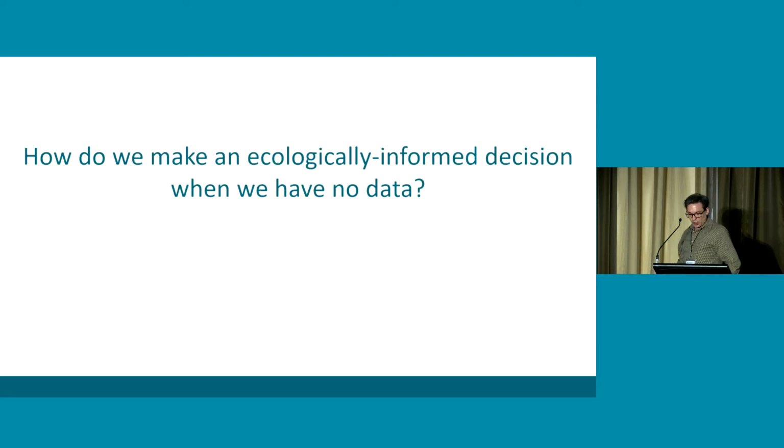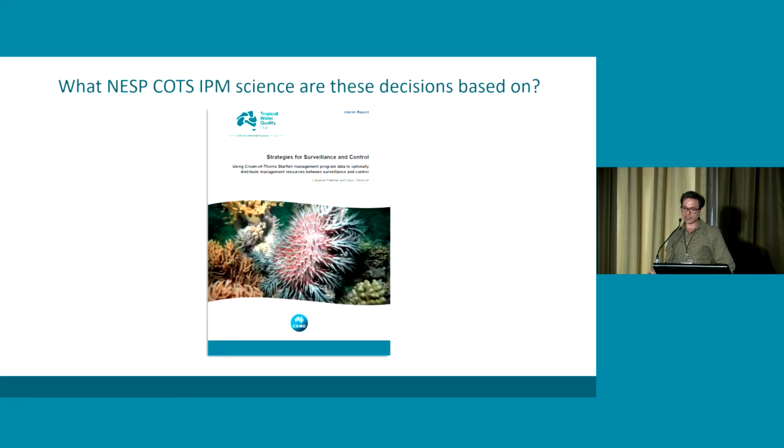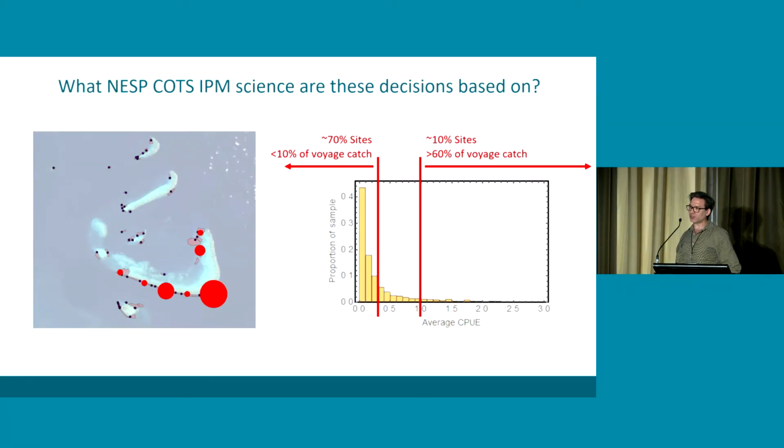Once we know which reef we're going to, the question we face when we arrive at a reef that we've never visited before is how can we make an ecologically informed decision when we don't actually know anything about that reef yet? The first thing that the decision support system recommends is that the entire reef be manta-towed. And this is based on the science in our 2016 NESP report that showed that because outbreaking COTS tend to aggregate at certain places around the edge of reefs, but it's really hard to predict where, the best thing you can do is manta-tow, because manta-tow is cheap and quick and accurate enough to detect large clusters of COTS, and the control program has the biggest impact when it hits those large clusters.